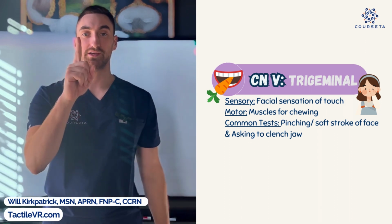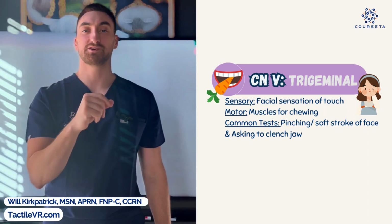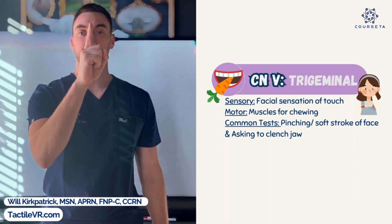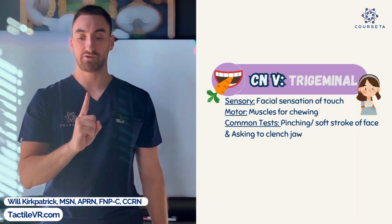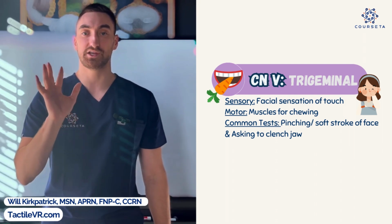So number 1 is your olfactory. It's what you smell. Number 2, it's your optic. It's what you see. Number 3 is your oculomotor. It's your pupil constriction and eye movement. And then number 4, your trochlear. It is your inward and downward eye movement. And then cranial nerve number 6 is your lateral eye movement called the abducens. So it goes back and forth. And cranial nerve number 5 is your facial sensation and chewing.